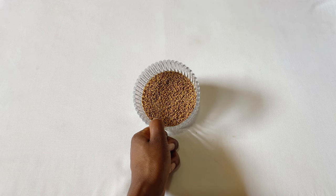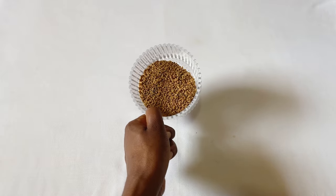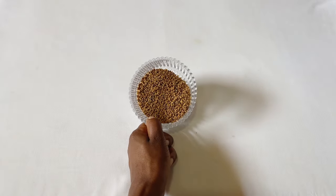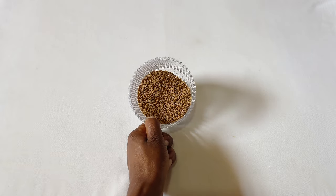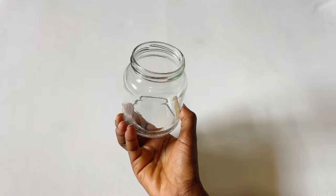of the hair. It increases hair growth, strengthens the hair strands, and also promotes a healthy scalp environment, hence leading to the growth of the hair. So guys, you can see how powerful this seed is.